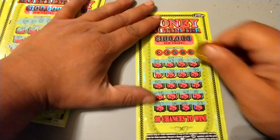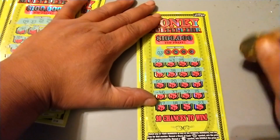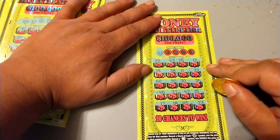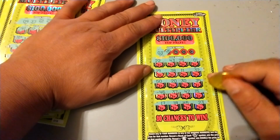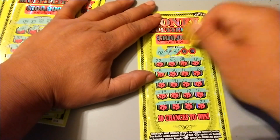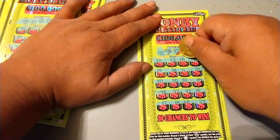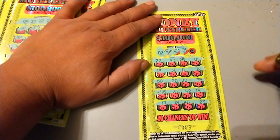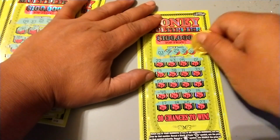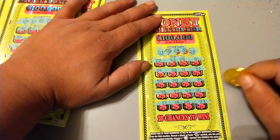Multiplier, no stack of cash. Let's see if we can get us a match. Last ticket. Number 3. Got a number 1. Number 6. That's it. 29. No 29. 36. We got a 37. We got a 38. But no 36. Last chance. 28. We got a 38. We got 18, no 28.